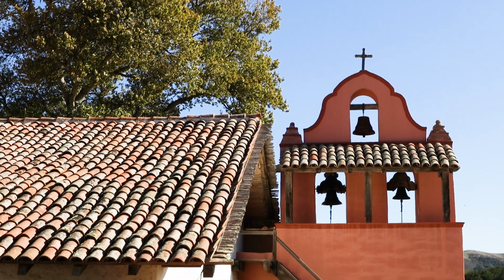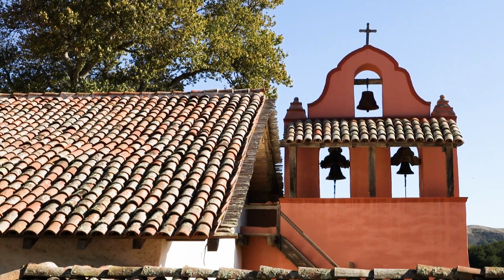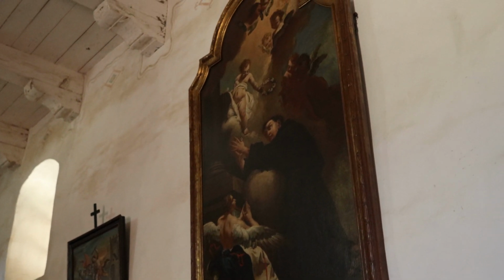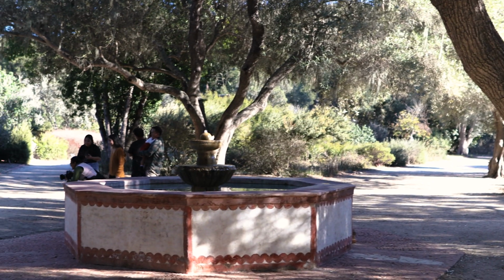The La Purisima Mission was the 11th mission built and established on December 8, 1787. Located on the central coast of California in the town of Lompoc, this mission receives over 200,000 visitors each year. It happens to be one of the most significant restoration projects ever undertaken in American history, but we'll dive into that one a little bit later.